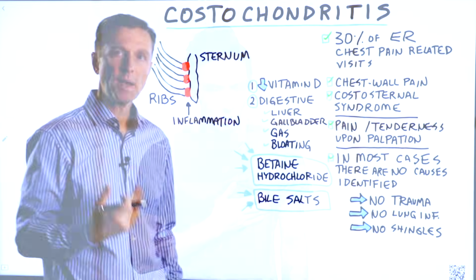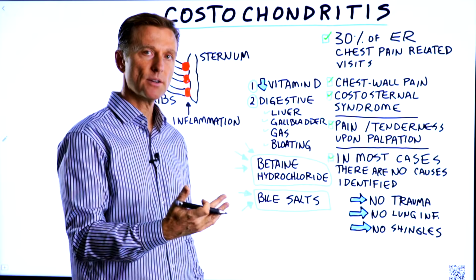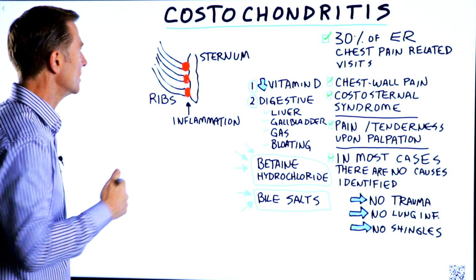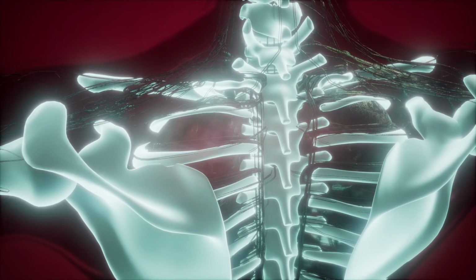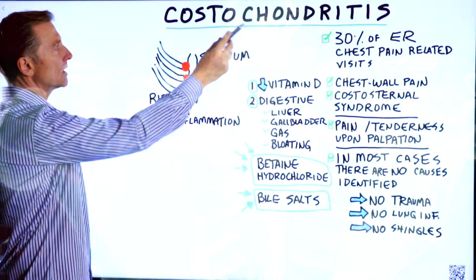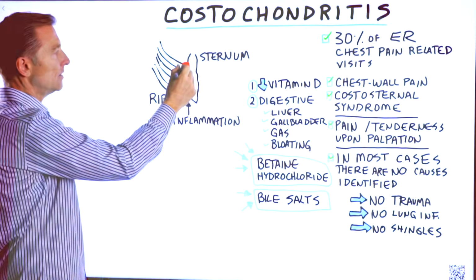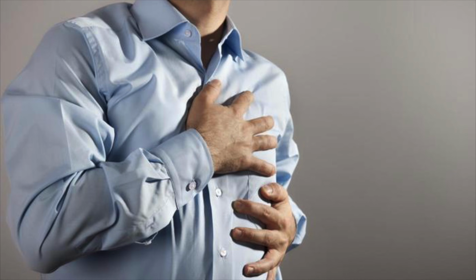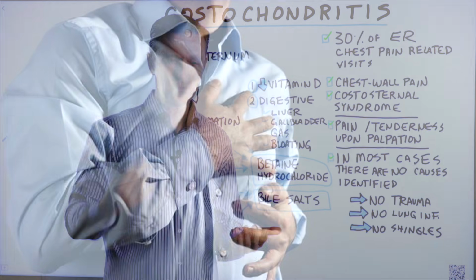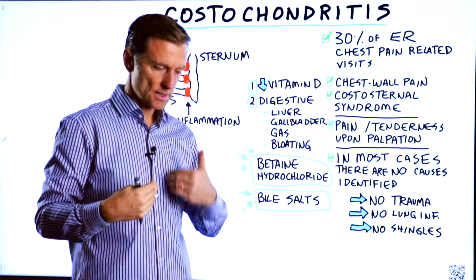It's also called costosternal syndrome because there's pain or tenderness upon palpation when you palpate the connection between your ribs and your sternum. So costo, ribs, chondro is the cartilage right here that's connected to the sternum. And basically when you're pressing right through here, you feel pain, or you just have pain in this area, right through in here, or this side right here.